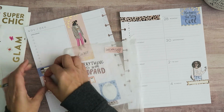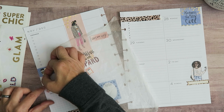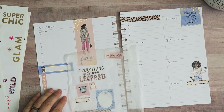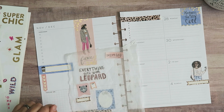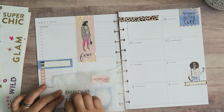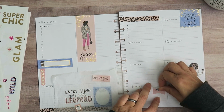Even that one's not straight. Why can I not put a sticker down straight? What? Ooh, that one's come off. Never mind. Carry on. I think that's going there. Ooh, or there. I'm not sure about that quote now. That might go somewhere. Oh, he's going there.